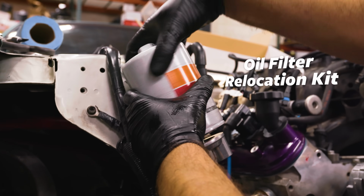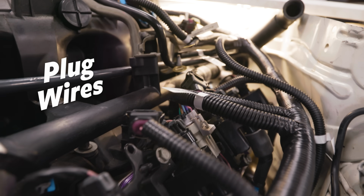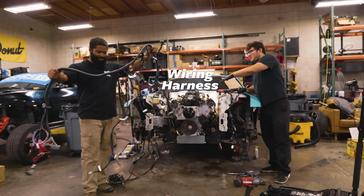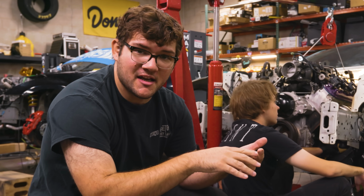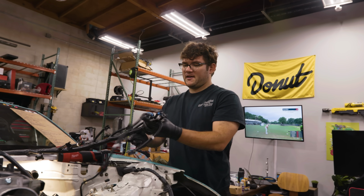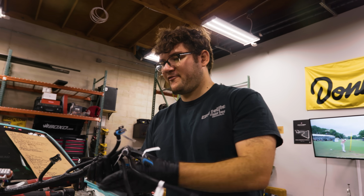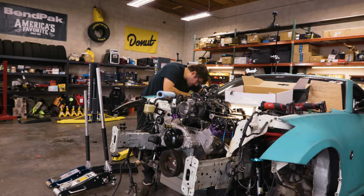We have the oil filter relocation kit we need to install. We need to reinstall the power steering. We need to put the plug wires in, the wiring harness, a bunch of other stuff that I'm probably forgetting. Map sensor, lots of sensors. From what I can see, this is a high quality harness here. Everything's labeled, which is really great. It's just a matter of finding the correct connections and plugging them in, really.